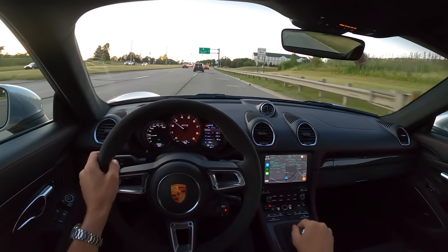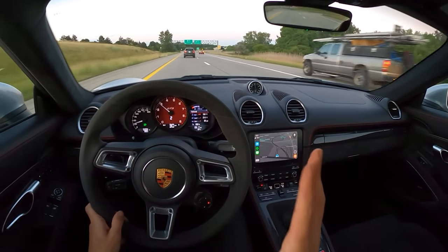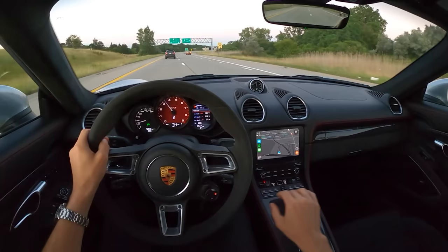And this flat six sounds just phenomenal. Porsche just does everything right with these cars.